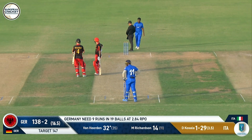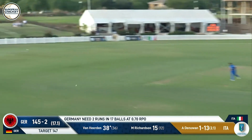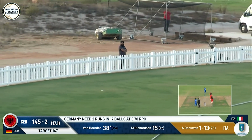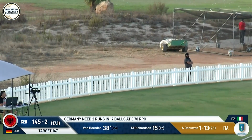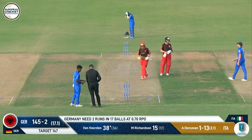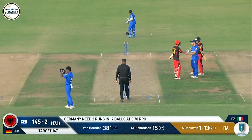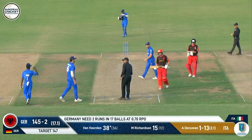I think he's clearly had enough. And that will be it. That will be 4 through the covers. And that will be the rest of the game completed. That's all she wrote. Germany are your victors here in match number 2. They take 2 wins from 2 here today. And it just wasn't meant to be for Italy, as they do end up losing both of their matches today.